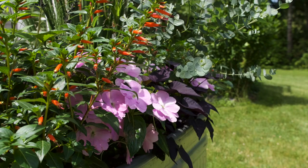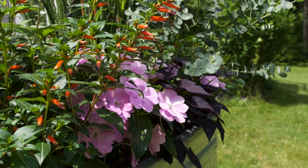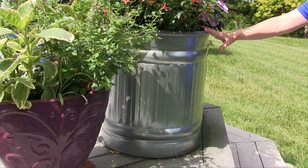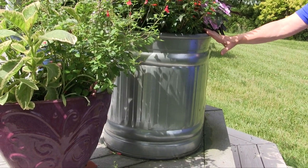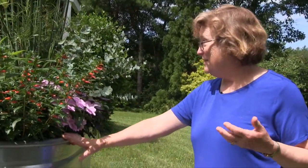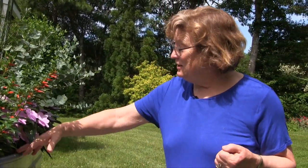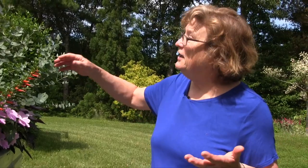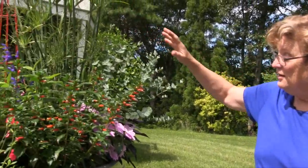The other thing that I love about these containers, these are livestock troughs, and I like them because they can either have a contemporary vibe or a rural vibe. My garden kind of has a rural vibe to it. They're big enough so that they can hold an exuberant abundance of plants. And I always grow King Tut papyrus in the middle of these.